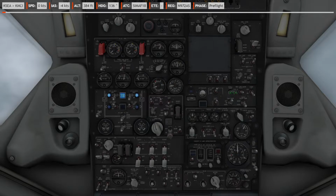All right, so we've got the ignition system on. Turn the air conditioner off. This is where I said we would move this to off to start up.